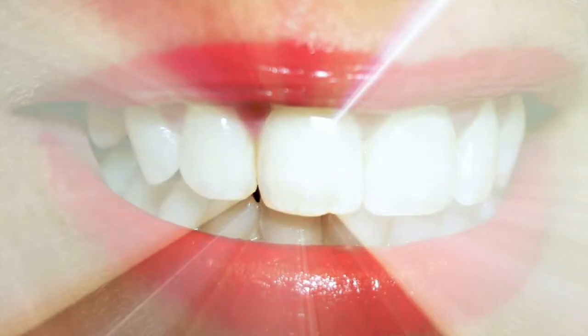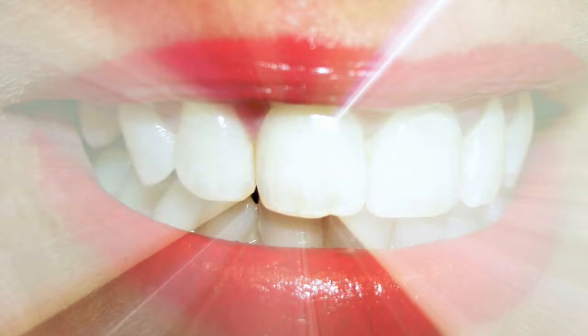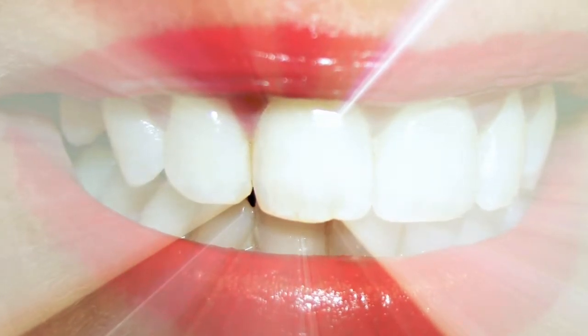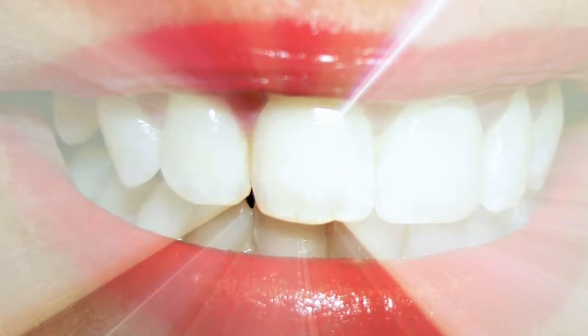How would you like to have clean, bright teeth without having to pay tons of money for expensive products or going to your dentist? Wouldn't that be great?